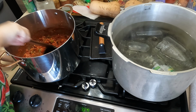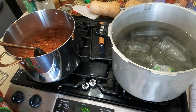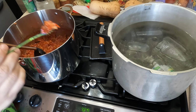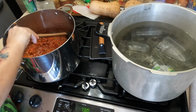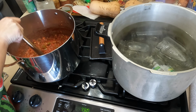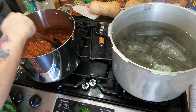All right, guys, our salsa is done. We cooked this for about 30 minutes. I did add about a cup of water because I feel like it was a little too thick. Let's give it a try. Oh, that's really good. And it's super crunchy. Like the peppers still have crunch to them. It's chunky, like restaurant style, and I really like that tomato paste. I really like using that.